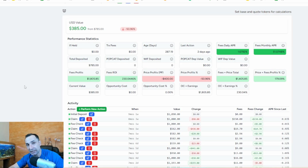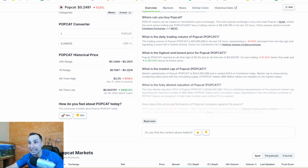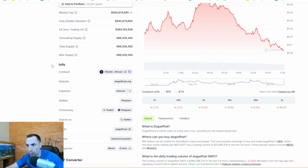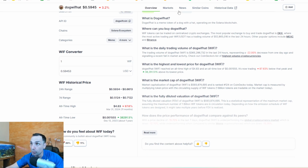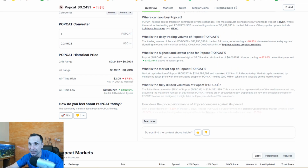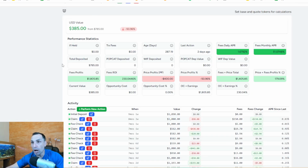Again, not everything is green and rainbows in crypto and yield farming, but if you find good correlated tokens, even if they crash 80% down... You see Popcat is down 90%. Dog with hat is almost the same, 90%. You see 87.6%, that's Popcat. It's crazy how correlated they are, and I'll tell you how much I invested.